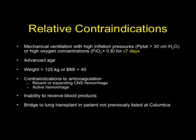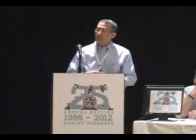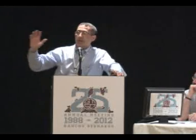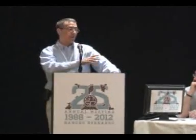Other relative contraindications, I keep mentioning this 7 days. Now, was that put into stone someplace? No, it isn't. Really, you're looking at an area under the curve. You're looking at pressure on that lung, on that injured lung over time. So have we violated this? Yes. In fact, I've violated essentially all of my relative contraindications at some point.